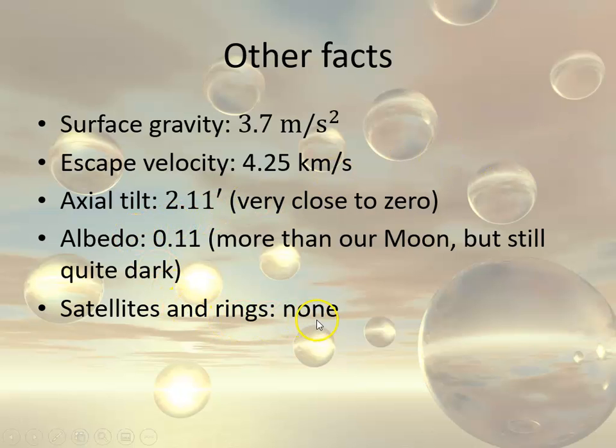It has no rings or moons, and it also has quite a dark surface, similar to the darkness of our moon. Our moon's albedo ranges from about 0.06 to 0.10. So Mercury has quite a dark surface. Now, albedo, remember, is the surface reflectivity, the percentage of incoming sunlight that gets reflected. A perfectly reflecting body would have an albedo of 1.